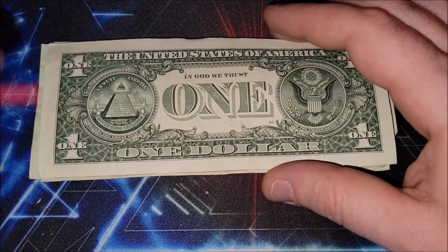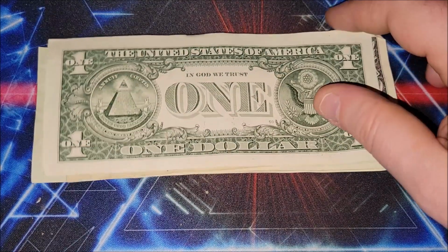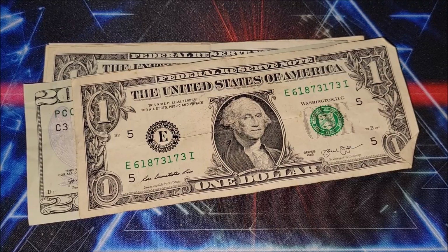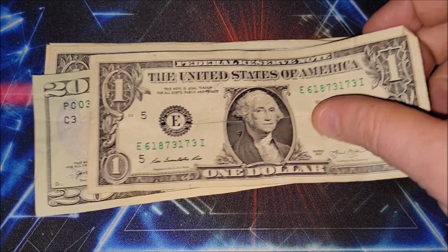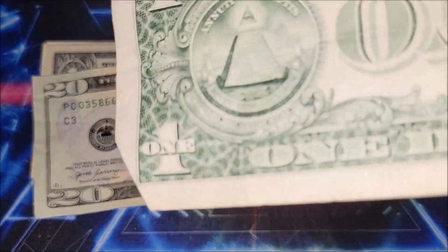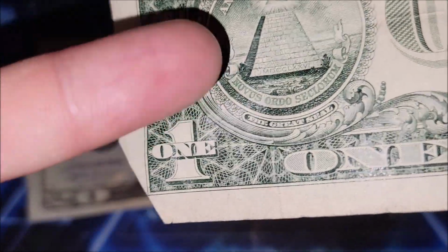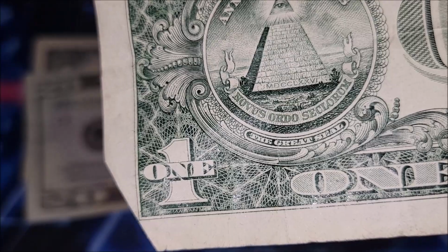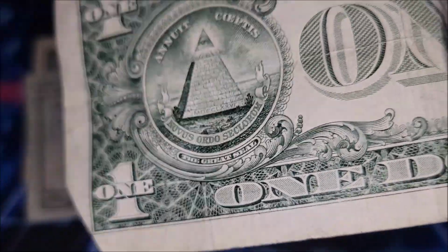Really good condition though. Nothing going on there. 2013 note. A little fold there. Thought we had something around where the Roman numerals for 1776 were, but my eyes deceived me. It was this little bush right here. I thought it was like an ink smear.